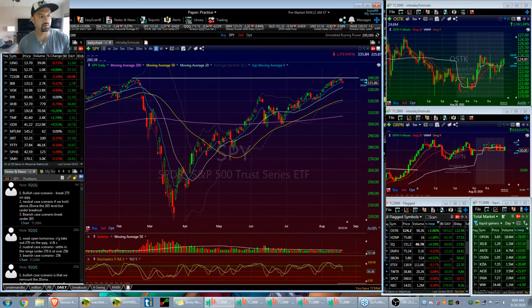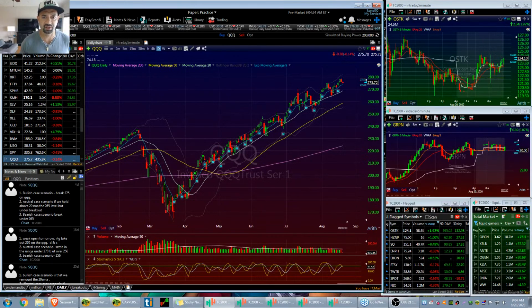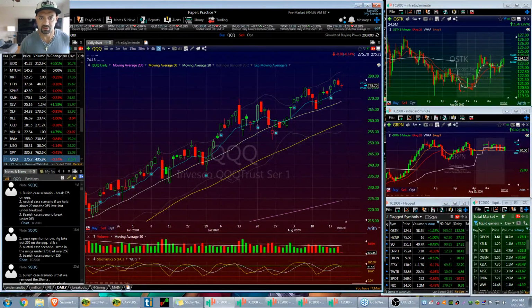In general, if you have two tests at a key level, you're probably not going to break right through. Not on the first shot. You need to pull it back and then go. That's why we're seeing a little bit of weakness in the tape the last couple days. This is an orderly pullback on the QQQs. It's not a crashy pullback, right?